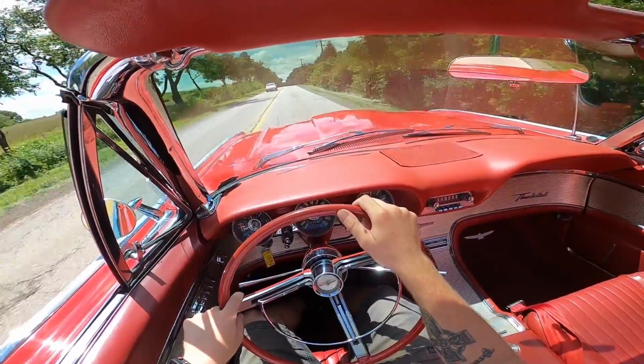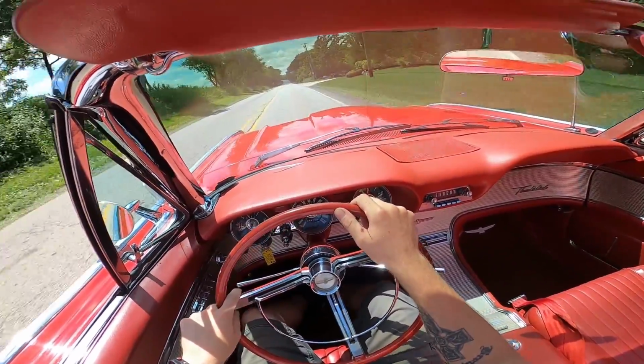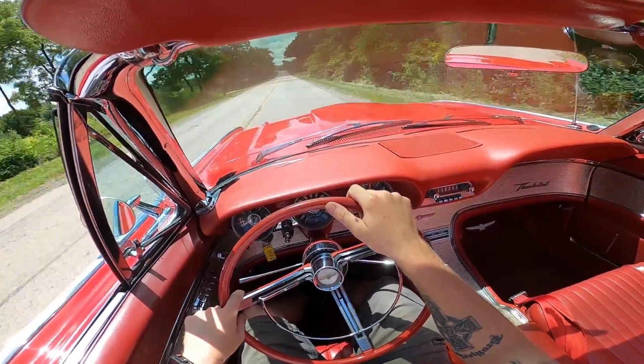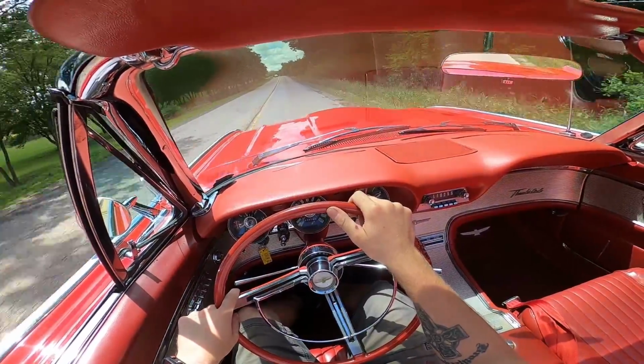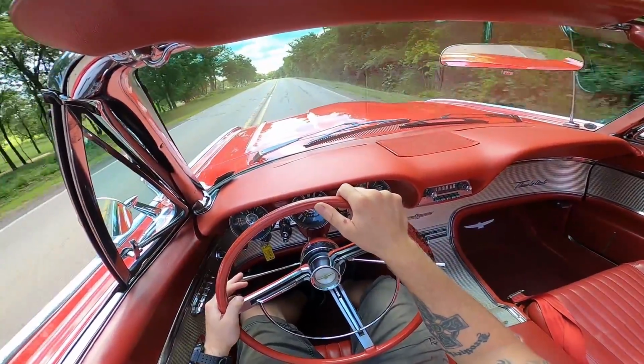I'm just not treating it like some of our other street rods, because if you want to race in this, that's on you, but this is more of a cruiser, have everyone looking at you. I absolutely love this car. Gorgeous outside, gorgeous inside.